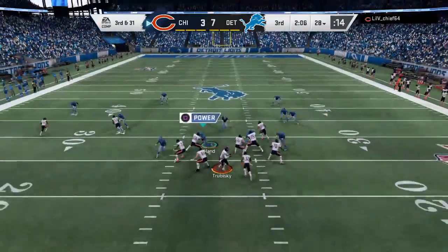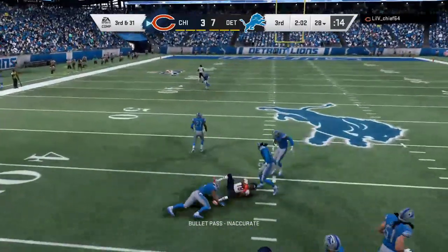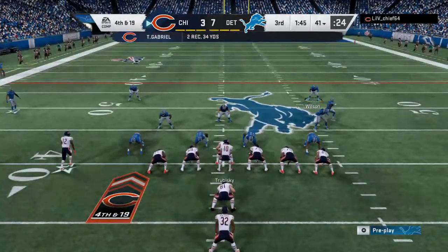It's 3rd and very long. Trubisky will throw. And this is Gabriel on the catch. They get 13, but it's not nearly enough. And it'll be 4th down.